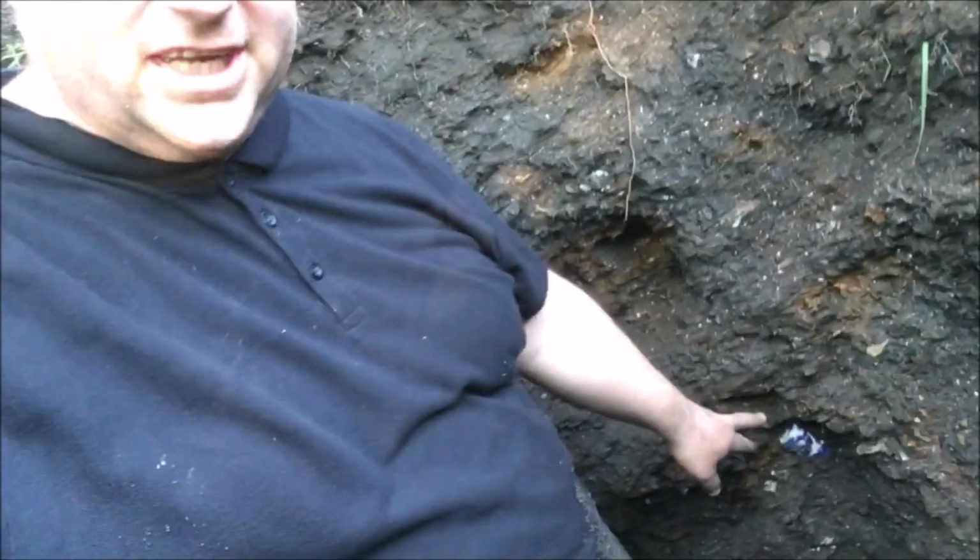Right now there's a few odds and ends still stuck in the wall. We'll get down to them and I'm just going to muck out the bottom. I'm nearly on the bottom, but maybe a couple of inches away from the bottom. Muck that out and then we'll start getting into the back walls.